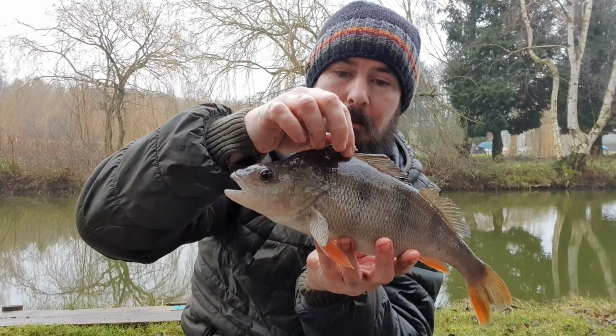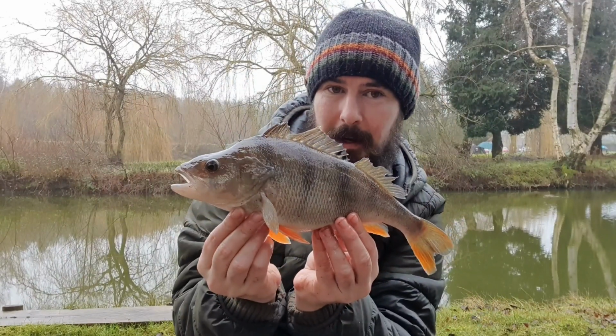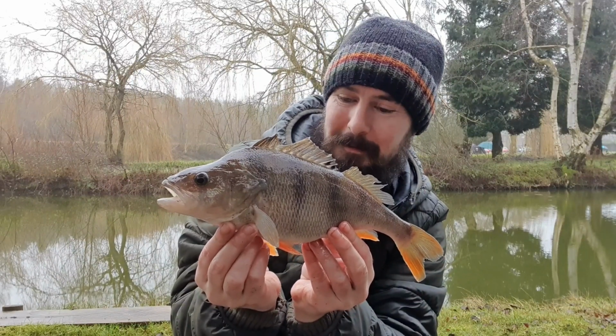Have a look at your fin. Oh, we've got a bit chopped out of him there, look. Recognisable if we get that one again, but fantastic. What a way to start a session. 1 pound and 5 ounce. Brilliant.